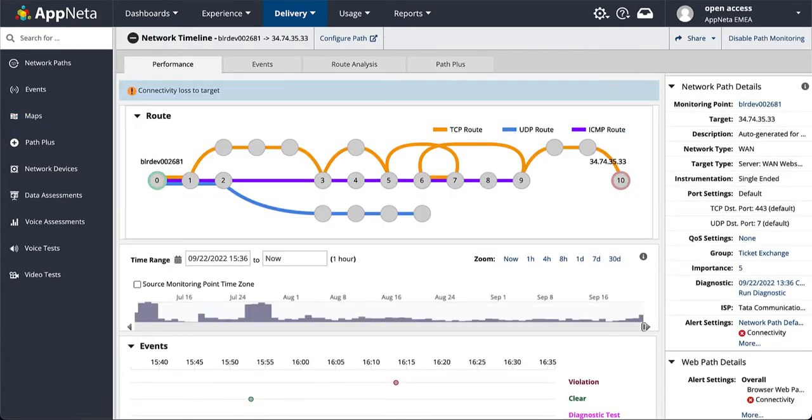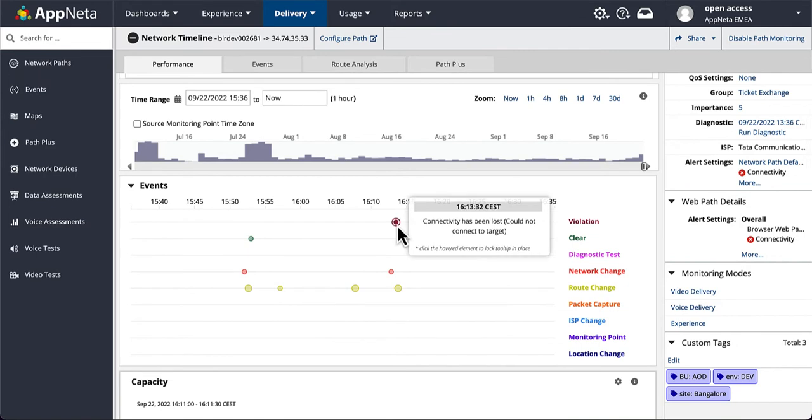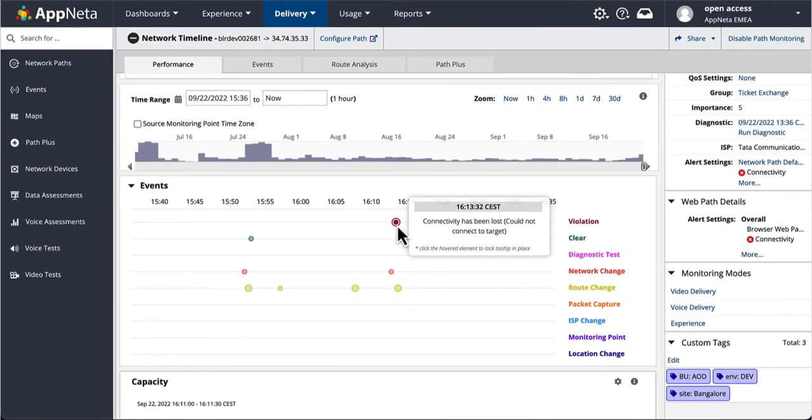If we take a deep dive into this path, we see incredible detailed path analysis, giving us hop-by-hop insights into the current network path. We look along the event timeline, we actually see a connectivity lost event. So we're definitely isolating the root cause of our network experience issue here. AppNeta actively monitors your network hop by hop in real time, so you can determine when to automatically escalate if any alert thresholds are violated.